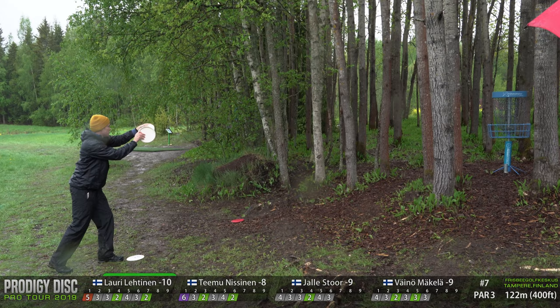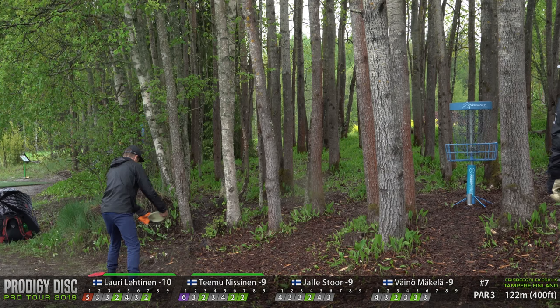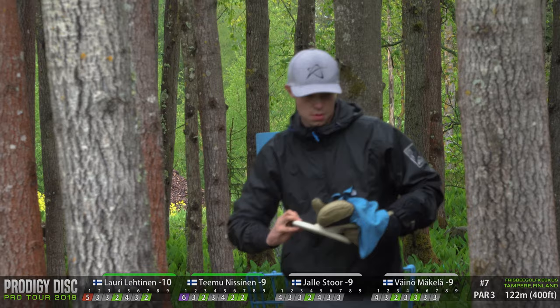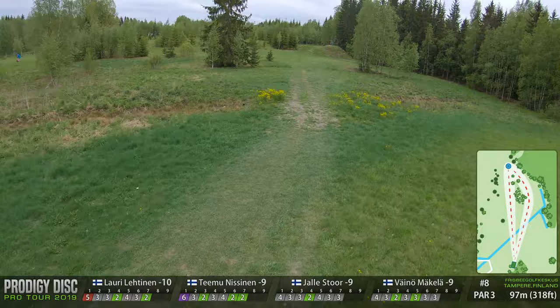See, Teemu, once again, great putt right there, taking advantage of having those 25-foot birdie looks as you see the other competitors looking to get pars. And that puts Lauri up by one over Jalle, Teemu, and Väinö. We got a really tight race headed into hole number 8. Yeah, good stuff from these guys. Teemu taking 2 birdies in a row with 2 nice putts after the missed one on 5. It looks like he's back on his game.